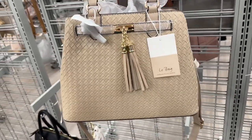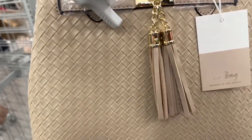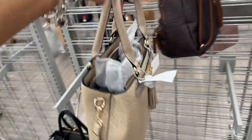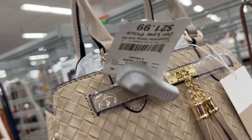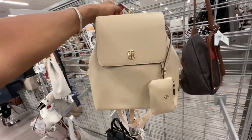Oh, look at this. This is a nice color bag. Designed in Los Angeles. Have a tassel in the front. Zip top, two compartments inside. This is the back, so we have a nice shoulder strap and a crossbody strap. And it is $22.